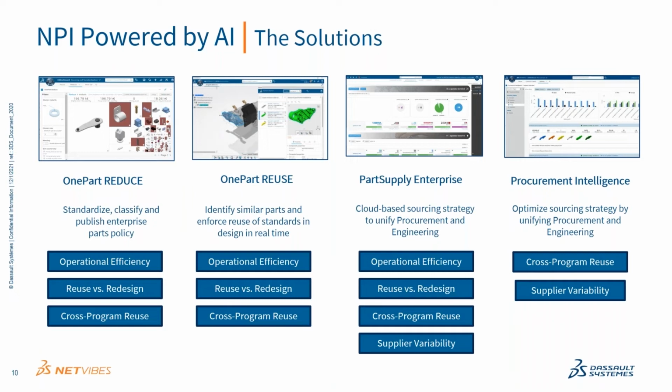I'm not going to go too much into the procurement intelligence application at this time, but I wanted you to be aware it's part of the overall solution set. So I'd like to jump right into the demonstration if I can.